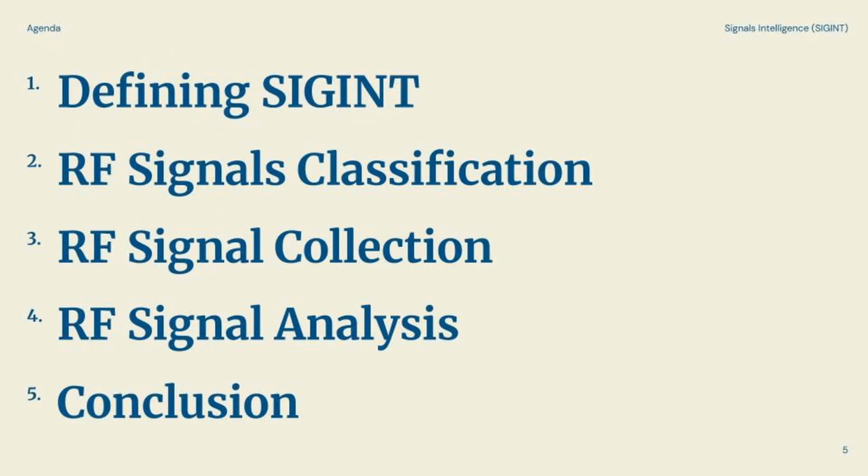Let's move on to today's topic of SIGINT. The agenda I have is to explain and help you understand what SIGINT is, what are its possibilities and potential future work with examples, because who likes a PowerPoint without images?